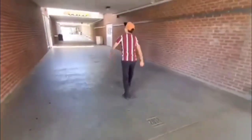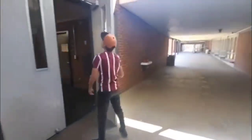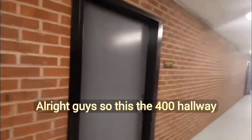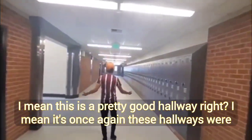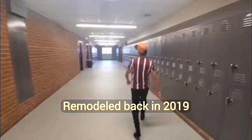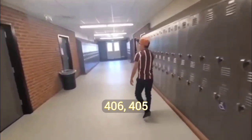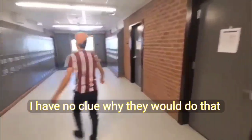Okay, so this over here is the 400 hallway. Once again, these hallways were remodeled back in 2019. 406, 405. Some of these classrooms are actually one whole classroom together. They just have two separate doors. I have no clue why they would do that.